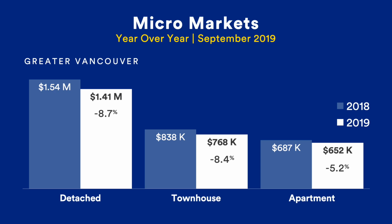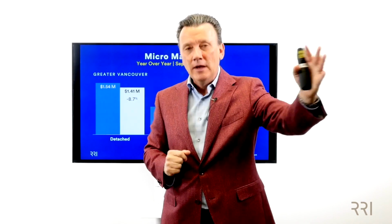So overall, you can see what's going on. Our sales are starting to increase compared to last year. Sort of, we can see light at the end of the tunnel. What's happening is we're operating in a very balanced market right now, but the Fraser Valley real estate market is doing better than Vancouver, which is very, very good news.